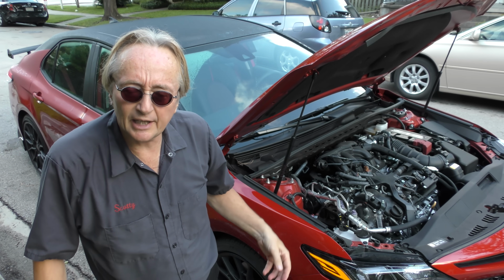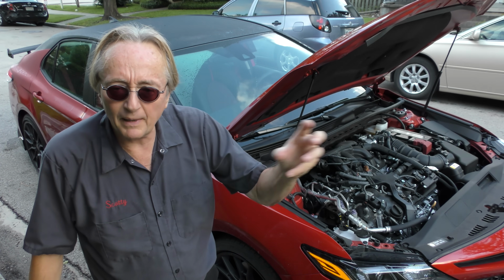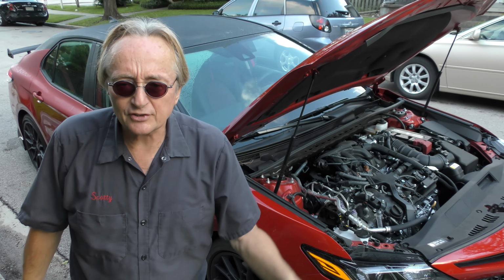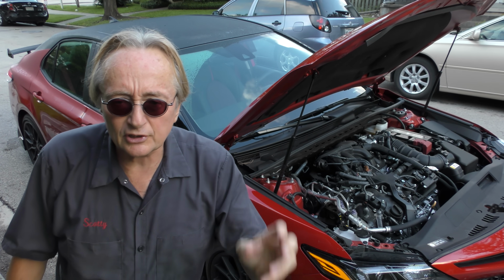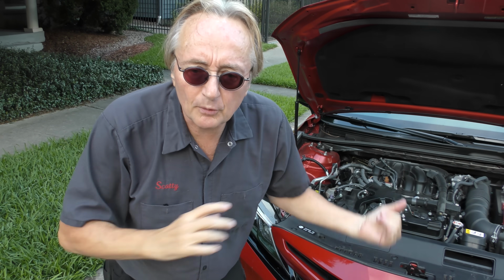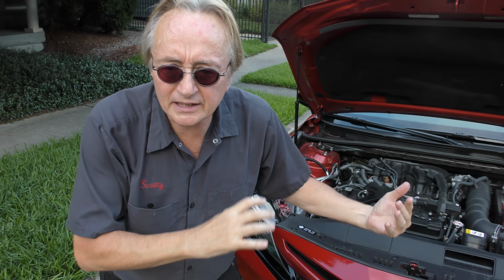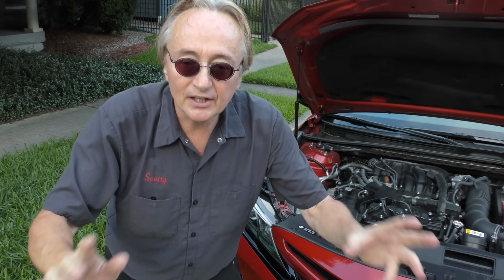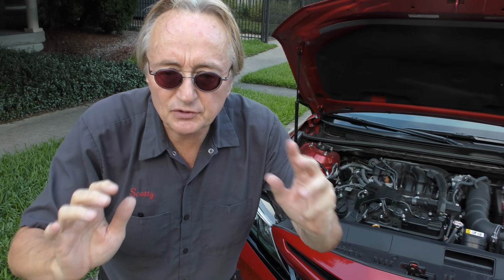The TRD also has stiffer anti-roll bars and stiffer springs, so it has a lot less roll than a normal Camry. It has 44% less roll in the front and 67% less roll in the back compared to the normal Camry. This has a very tight suspension system.